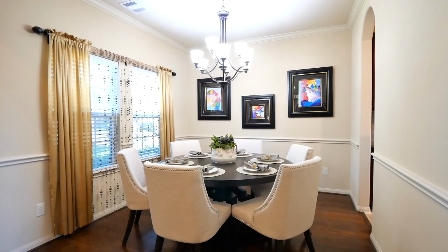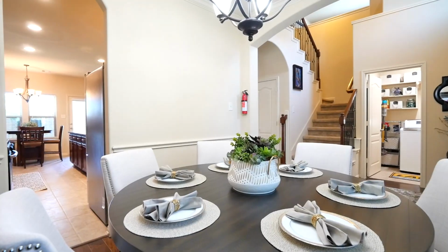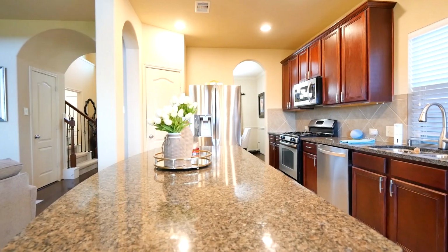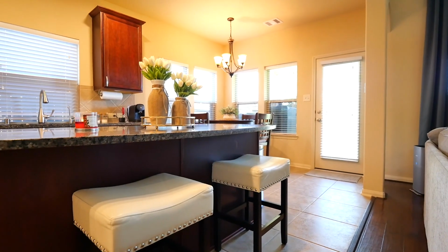Come inside and find soaring high entryway and a formal dining room with chair rail detailing and access to the kitchen. Your kitchen features granite counters, gas stove, center island with room for seating, pantry, and a breakfast room.